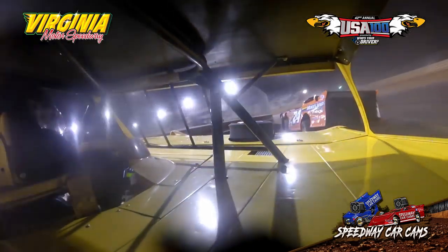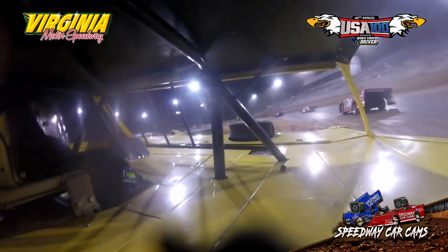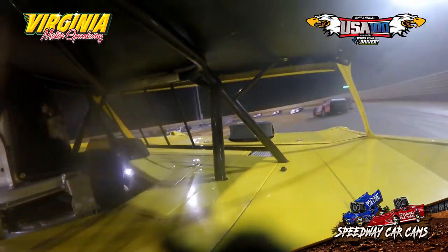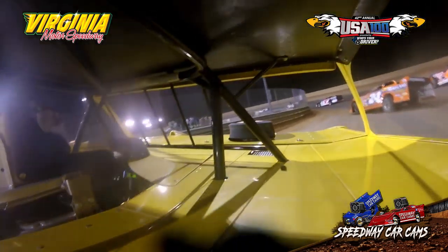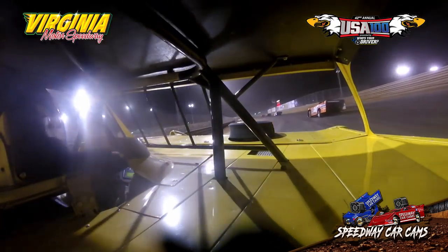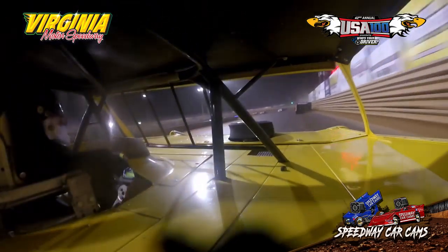As he exits off of turn four, Millwood still leads. Mitchell second, Russell Irwin third. Russell Irwin, this could be the biggest win of his career. Look at this, three and four wide across the stripe. Holy smokes, Tommy Tanner, don't put your hands between those cars.